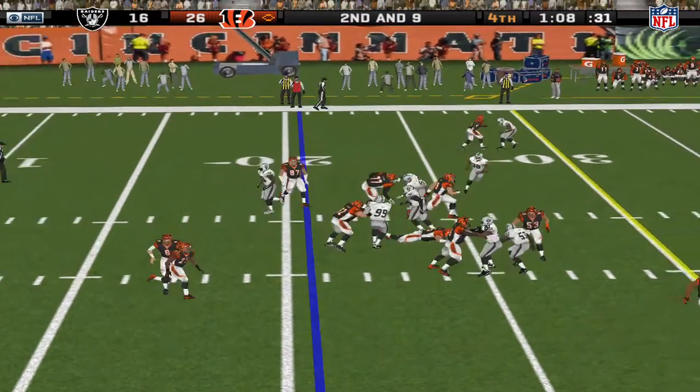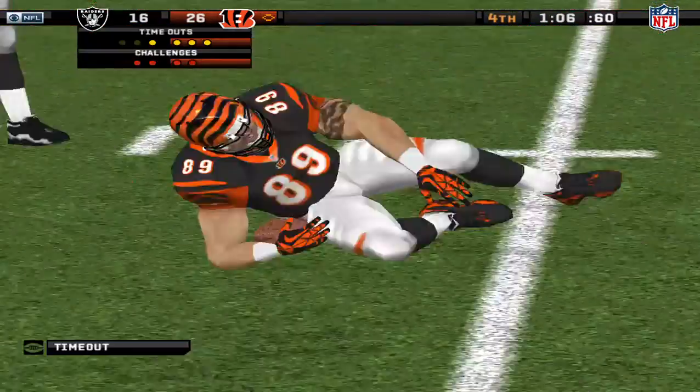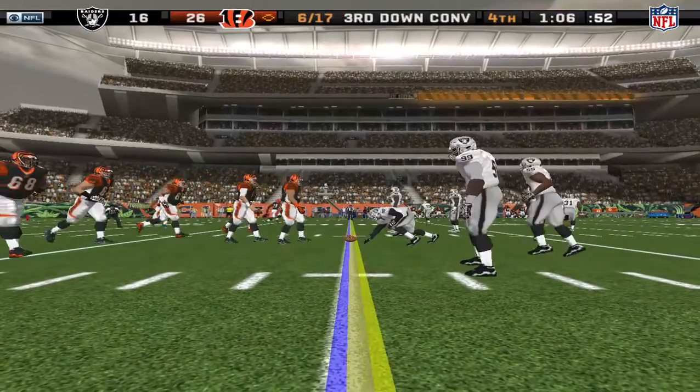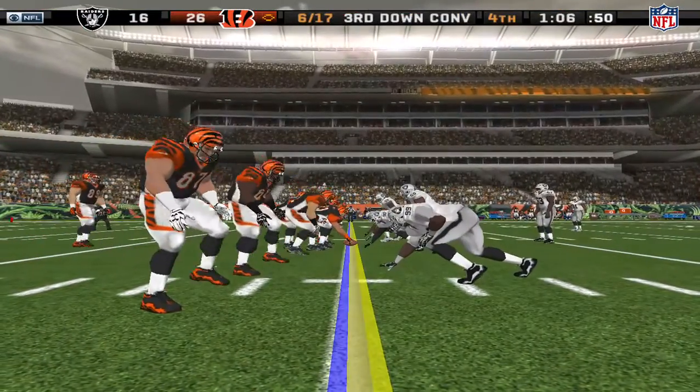Ball back, handoff. Gilchrist is there on the 89 with the stop on the carry. Ball on their own 30-yard line. 9 yard gain on the play.